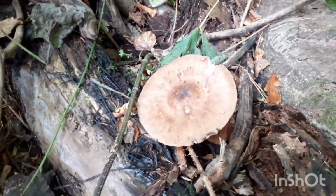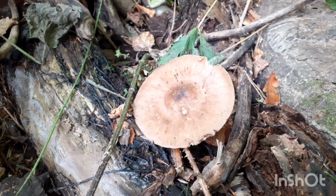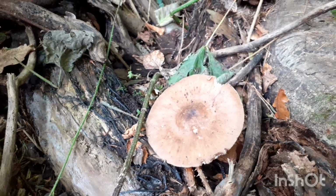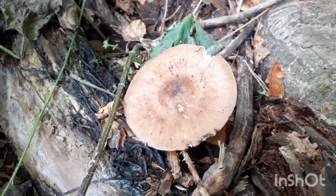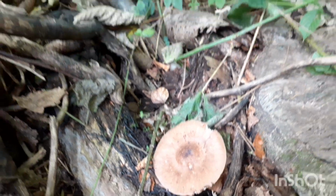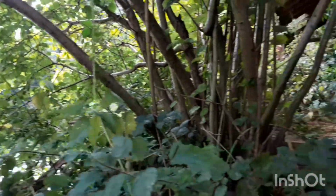I just thought I'd share that little mushroom with you. The common cavalier, brown flecks down the stem. They grow single or in groups. Not very tasty. They are edible, but I wouldn't recommend them. But if you were hungry, it'd probably be a bit of a lifeline to go with the other foraging bags. Right, just thought I'd share that with you guys.